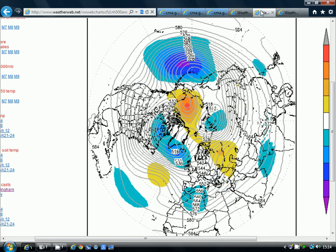What does it show for March? Well, we have got that trough of low pressure still there to the northwest, but it is weaker through the course of March. We've got a bit of a build of high pressure in the Atlantic as well, and we've got the trough of low pressure beginning to develop in the Mediterranean as well.